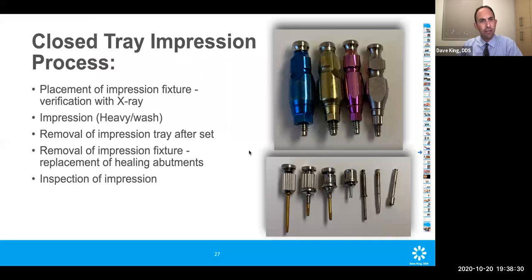All right, closed tray impressions. Placement of the impression fixture, you always want to verify, like I said before, with an x-ray. And then we're going to do the two-stage impressions, which is what I'd recommend. Remove the impression tray after it sets. Verify that everything looks good. These closed tray impression copings will snap back into the impression, but they do come in different widths. Like I could get yellow and really narrow, really short, really tall. So make sure that you're putting them in the correct location.